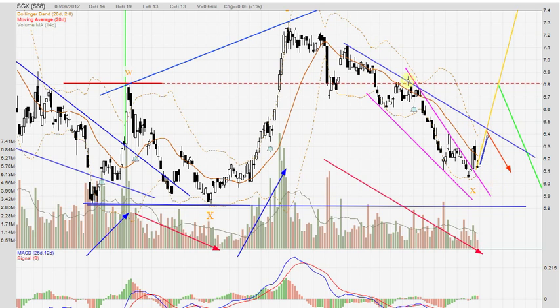Okay, it will face a resistance here with this trend line. If it breaks through that, then the next trend line is somewhere here. So SGX is actually looking quite good. Just take note that it needs to clear this area, okay, and then we can have a bullish move up.